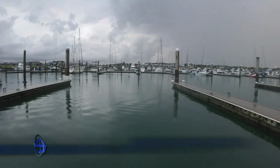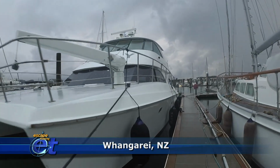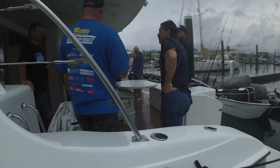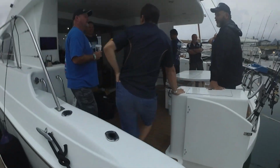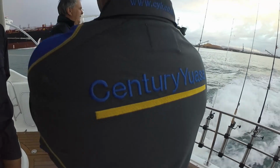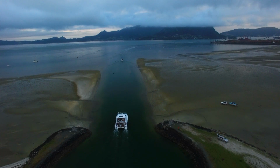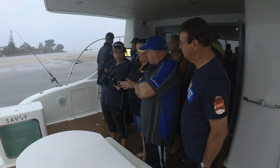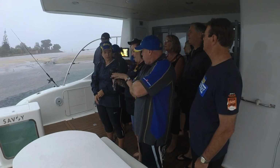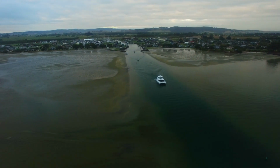Famed as having the richest prize pool in the South Pacific, the Century Battery's beach and boat fishing comp attracts around 2,000 keen anglers each year. As usual, I'm fishing with the Century management team aboard their corporate boat, the Savoy, where I think it's fair to say the emphasis is more about sharing the fun than fighting for the prizes. Whatever the weather and water throw up at us, we're going to enjoy it.